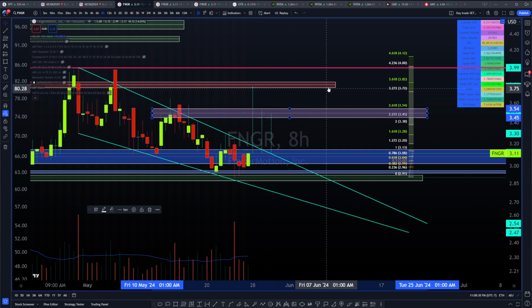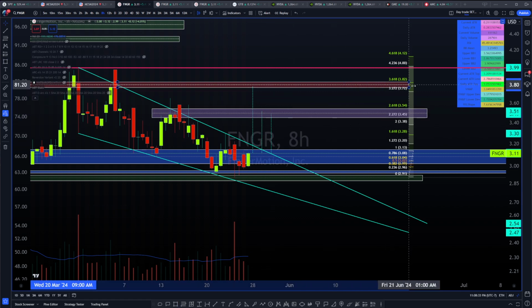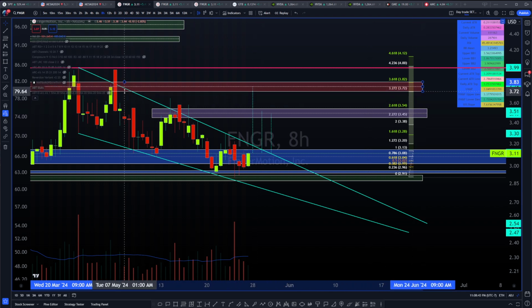Now, take a look at this. The next target is already confluent to the 3.272 and the 3.618 at around 3.77. The concentrated area would be just like this. Check it out. Let's go ahead and just line it up as perfectly as we can, especially to that 3.618 top end, and check it out.